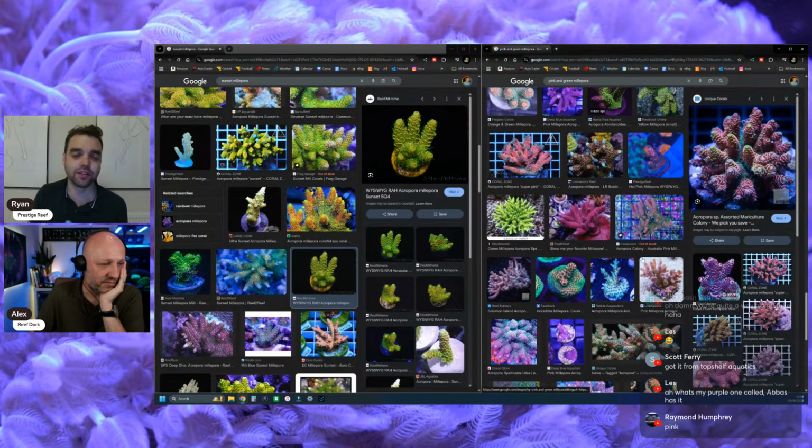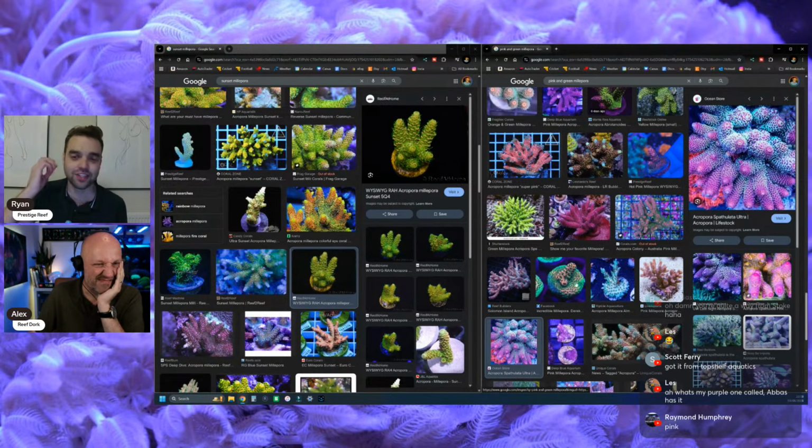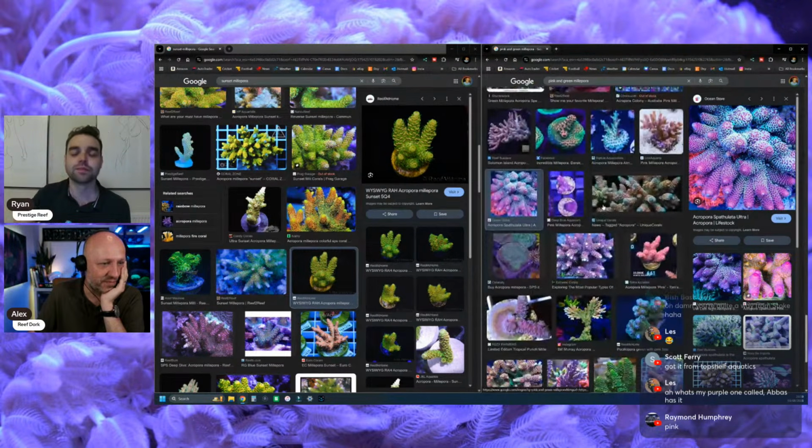I don't know why. You see them when they come in from those Indonesian shipments. Spat. Different. Anyway, there we go. Millies are nice. I didn't have enough millies in my aqua tank. I should have gone for more because they're relatively hardy. Nice thick branches. They look cool.